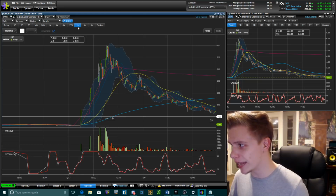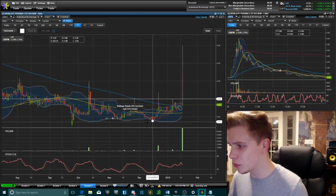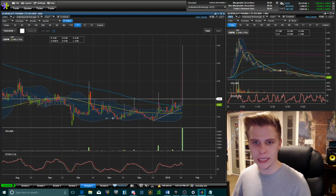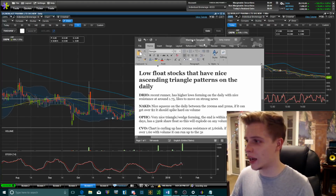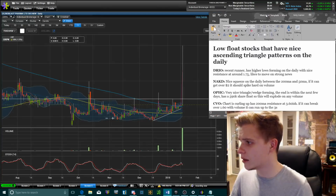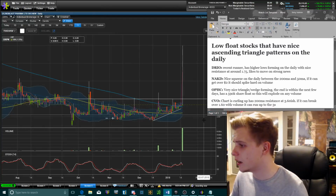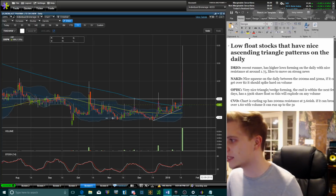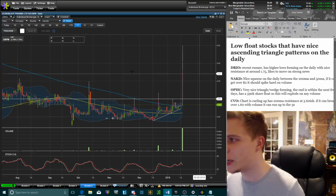So once again, looking at the daily chart, a very nice wedge right here forming. So let's look at some other stocks that I have on my watch list that have kind of the same type of pattern. Here's the Word document. Low float stocks that have nice ascending triangle patterns on the daily chart. So first off, DRIO.